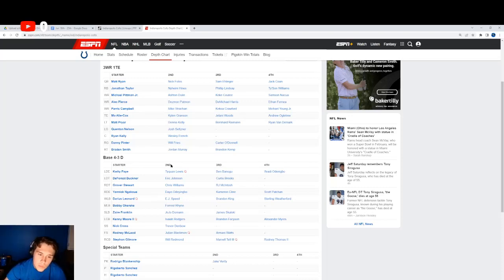So then we move on to Dayo Odeyingbo, Ben Banogu, and Kwity Paye. I'm going to take Odeyingbo and put him in a different category than these other two, Banogu and Kwity. Odeyingbo is an extremely big guy. He's a little bigger than Buckner. His wingspan is a little bigger than Buckner, and that's saying something because Buckner is massive.